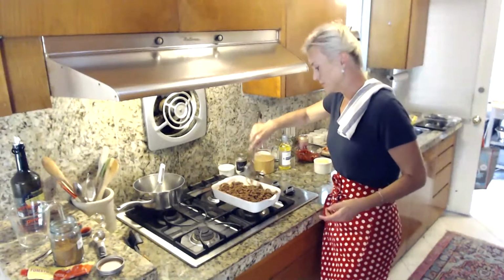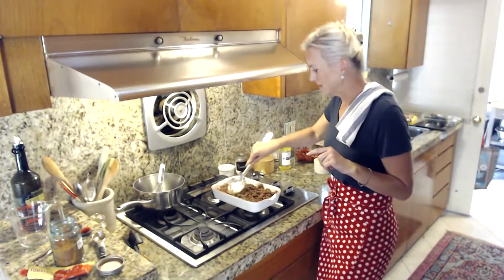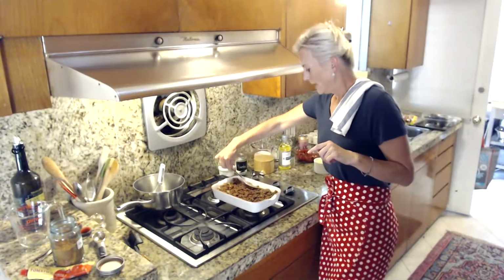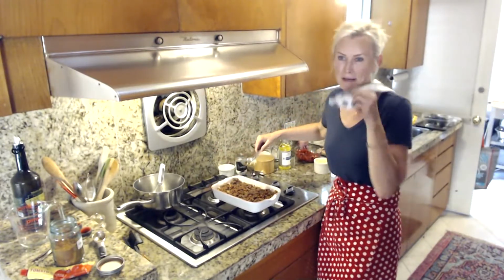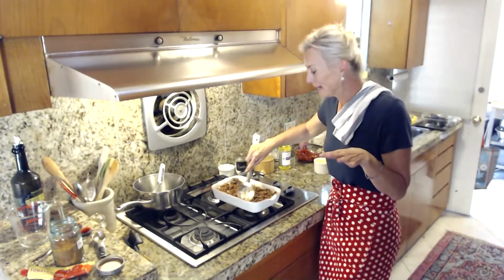That's how fast this is, but we're going to do a couple other steps after it comes out of the oven to really pull this together. I'm super proud of the pictures on my website, and you'll see how pretty and colorful this is.